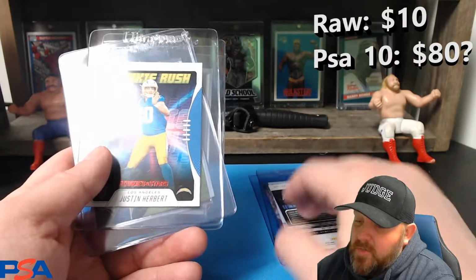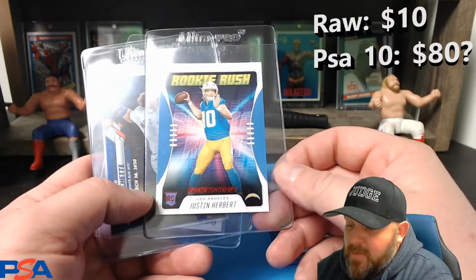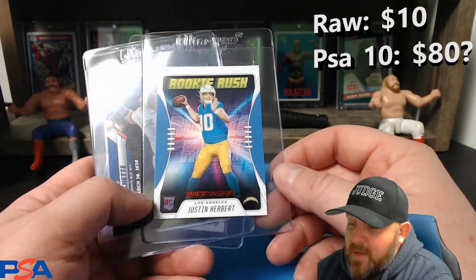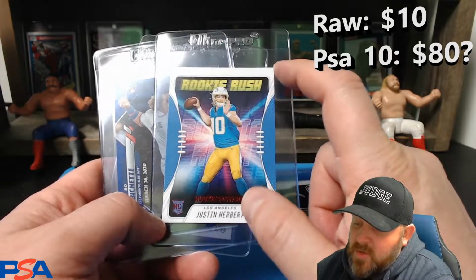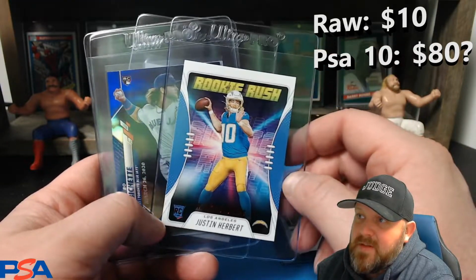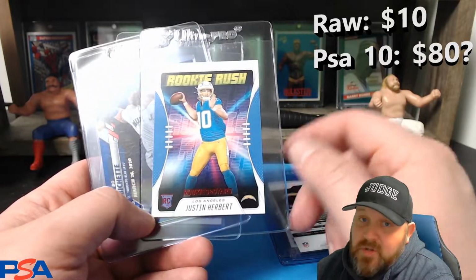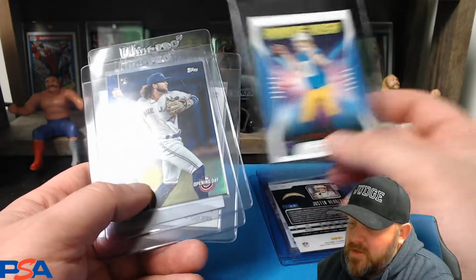The next Justin Herbert here, the Rookie Rush, I really like the look of that. So I'm going to keep this one for my personal collection. Obviously, I'd love for it to get a 10, but if it doesn't, that's fine. I didn't look at enough of these cards to see how they're made up, but obviously this border is a lot bigger than the bottom. I'm not sure if it's supposed to be like that, but anyway, that one's going off for my personal collection.